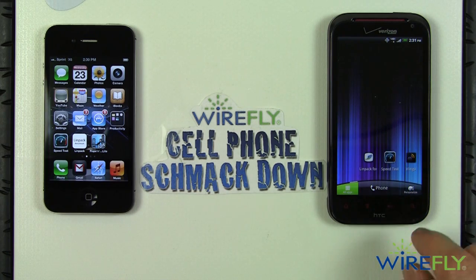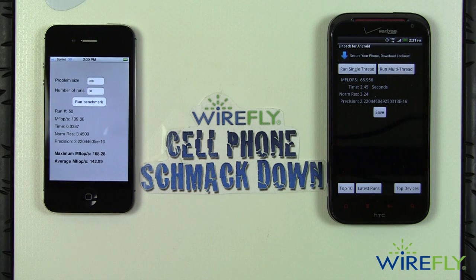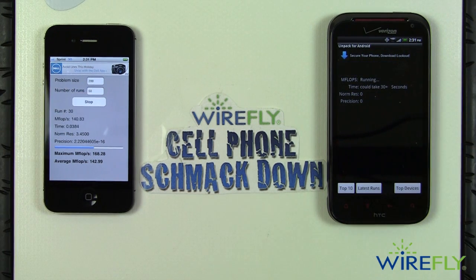Now, on both of these phones, I've loaded an app called LinPack. This is the only app I'm aware of, the only benchmark app that will run on both the iPhone and on an Android phone. So I'm going to go ahead and run LinPack for what it's worth, and we'll see what it does. I'm going to run the benchmarks, and we'll see what sort of results we get.